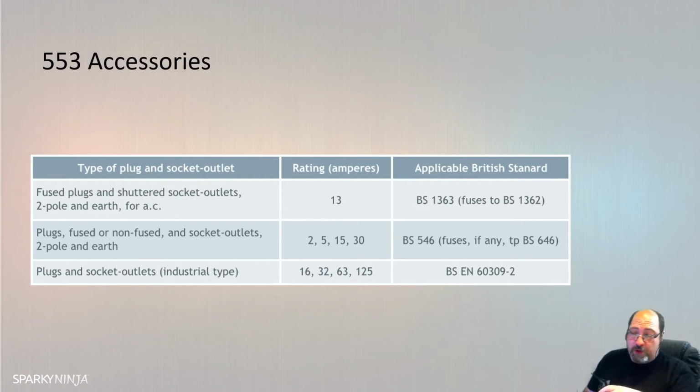Now, there is a height requirement for new installations, and that's obviously the 450 to 1200, but that is from Approved Document M of the Building Regulations, and that's all about the users of the installation. These regulations are all about the actual safety of the equipment at this point.